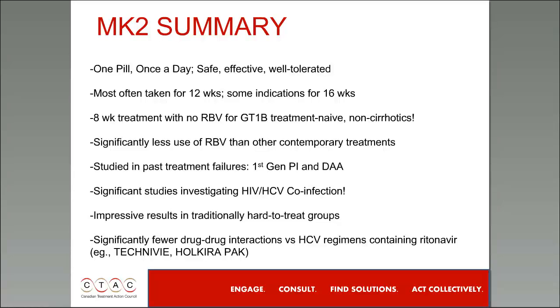One of the really exciting bits I found was 8-week treatment with no ribavirin for treatment-naive GT1Bs who don't have cirrhosis. I know that seems like a really small niche of patient, but it's not, and that's great news for people who are in that category. There's significantly less use of ribavirin than some other treatments, which is great.